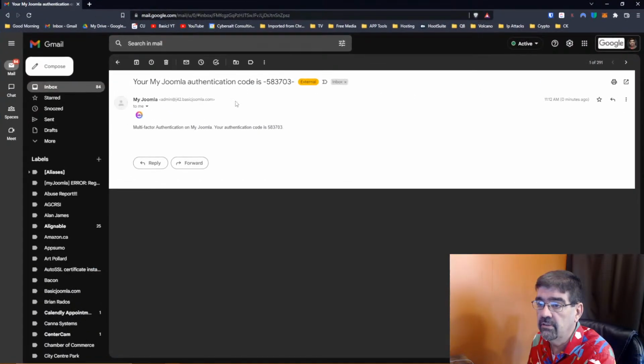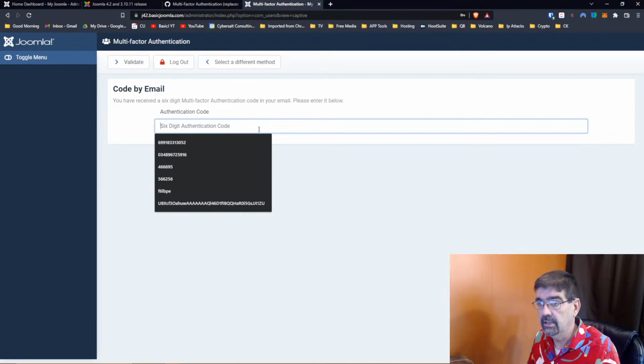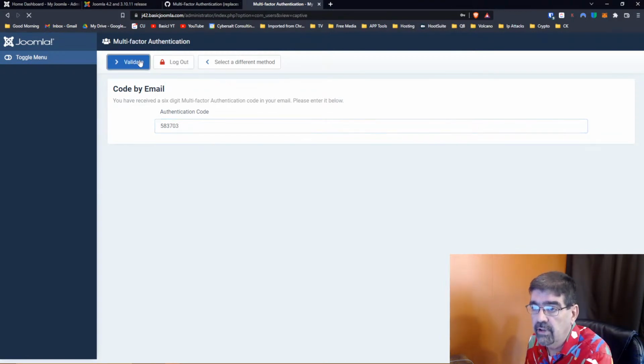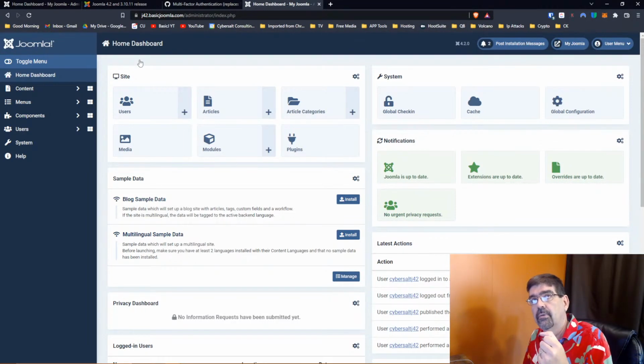Check this out. It says multi-factor authentication on my Joomla. Now that's the name of the site. It's just called my Joomla. It's just a plain install. Your authentication code is 583703. I'll go like this. We'll paste that in there, and we will validate. And now I've proven through two-factor authentication that I am who I am.